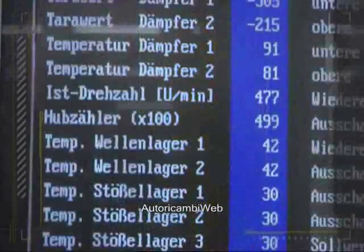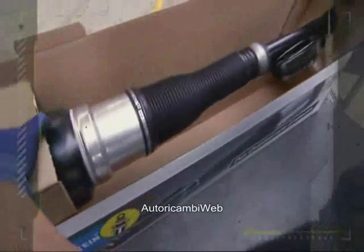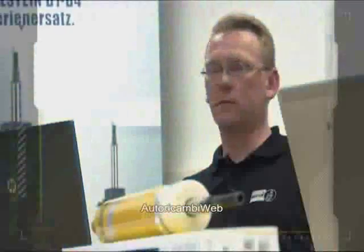But that's by no means all. Original replacement dampers, air suspension modules, high-performance shock absorbers, suspension springs, sports shock absorbers and custom suspension solutions. Bilstein develops perfect shock absorbers for every vehicle and for every target audience.